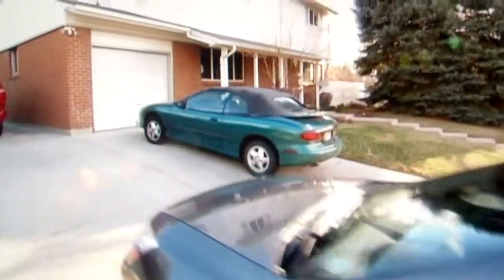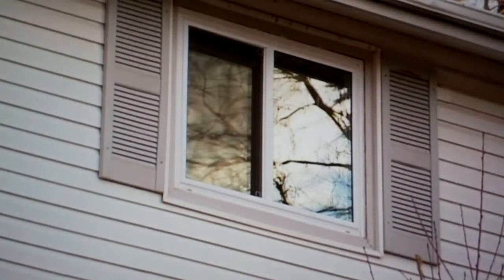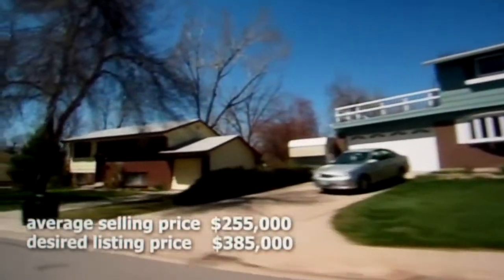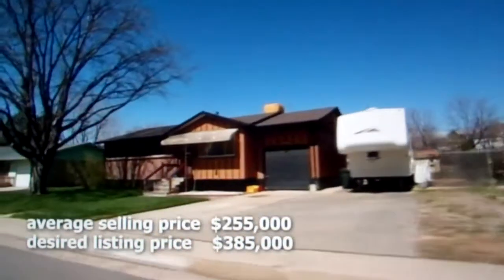In this foreclosure market, it's a risky proposition to remodel, then try and sell the home in less than 6 months. I haven't seen many houses here for more than 300 plus, and the ones that have been have taken a long time to sell. So I'm just hoping that they've got it priced right.